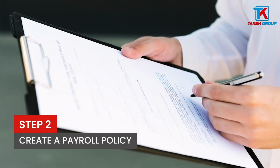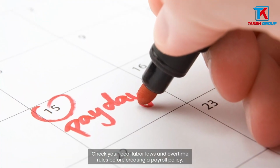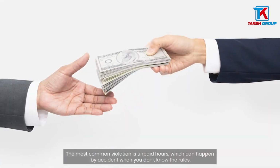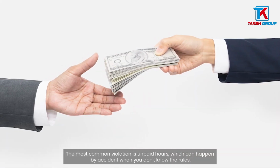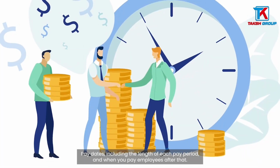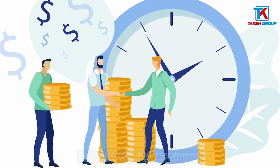Step 2. Create a payroll policy. Check your local labor laws and overtime rules before creating a payroll policy. The most common violation is unpaid hours, which can happen by accident when you don't know the rules. Pay dates, including the length of each pay period and when you pay employees after that.